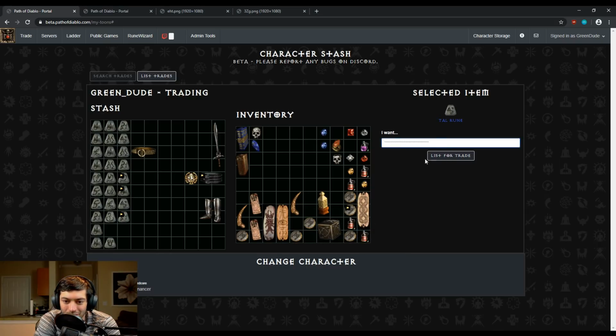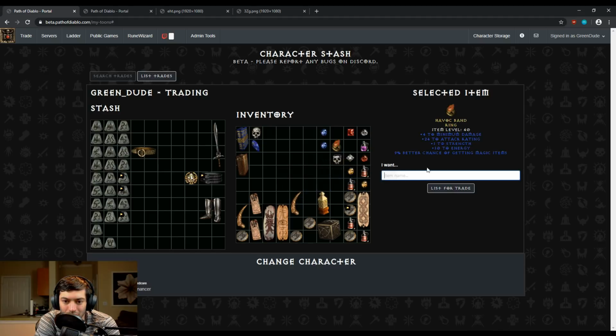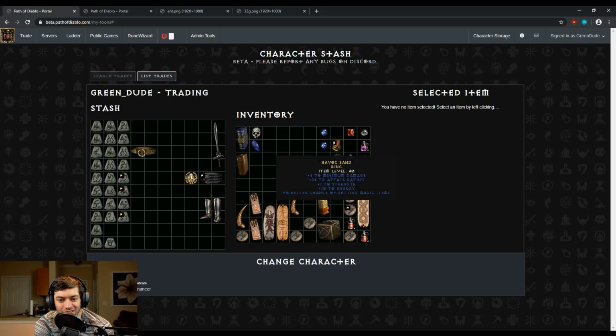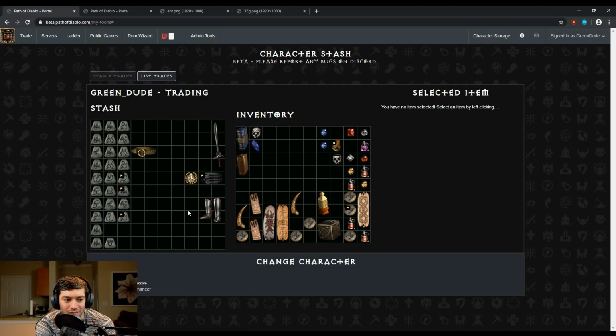Then you're able to click on some items, and it previews them on the right-hand side. There's my cursor, and you can list whatever you want over here. For example, if I wanted to sell this ring, I could just write the price and then list it for trade, and there it's gone. Now you can see there's a little yellow flag on the ring, and that means it's for sale. It's pretty quick at a glance to see what items you have for sale.